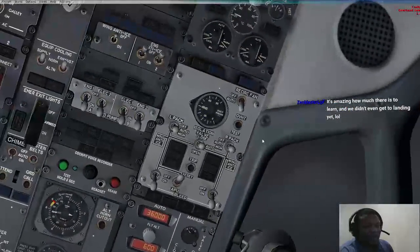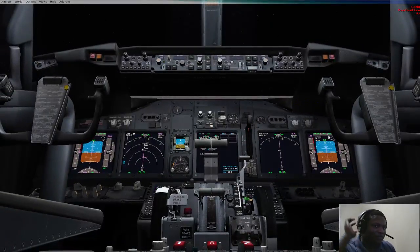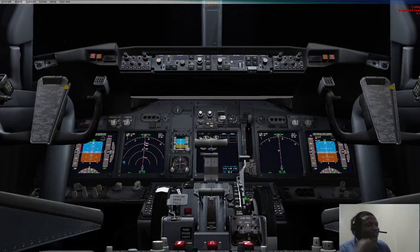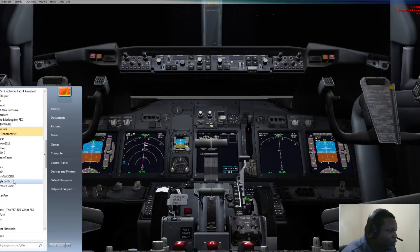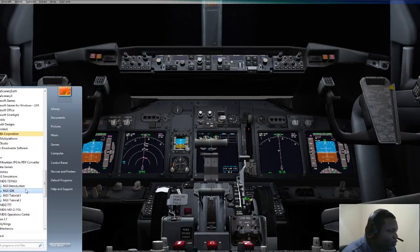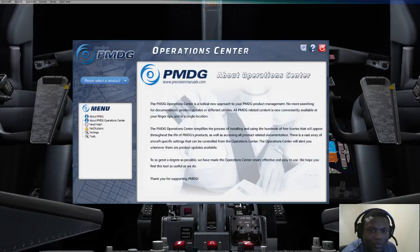Going in and explaining each system would literally take about an 8-hour flight, and that would just give you a broad spectrum. Just to show you the Boeing manual, and I'm not sure if I can pick it up on the stream, but we're going to try anyway. We're going to go to PMDG, then 737, and I think it's in my operations center, so let's go there. Actually, it is going to pick it up.